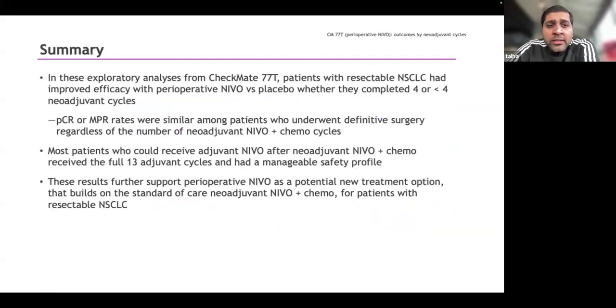So in summary, the pathological complete response rates or the major pathological response rates were similar among the patients who underwent definitive surgery, regardless of the number of cycles. And most patients received the full treatment. Around 80% received the full 4 neoadjuvant cycles, and most patients completed the adjuvant nivolumab.